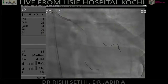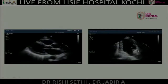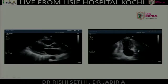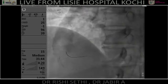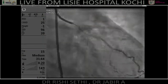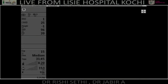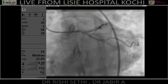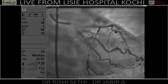So we have a previously stented LAD for our anterior wall MI in primary setting. Run the first angiogram. So LAD has been stented, and these are the pictures of the right coronary artery. Can we come to the circumflex, the left chart angiograms? And you can see the patent stent in the left anterior descending coronary artery.